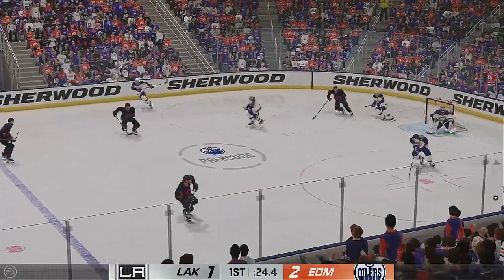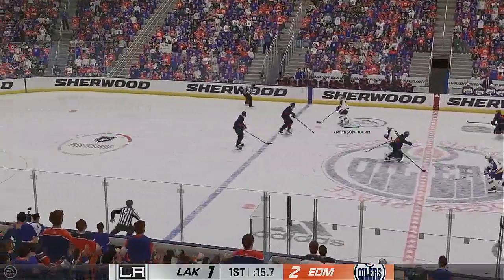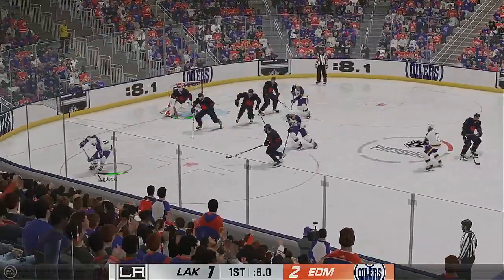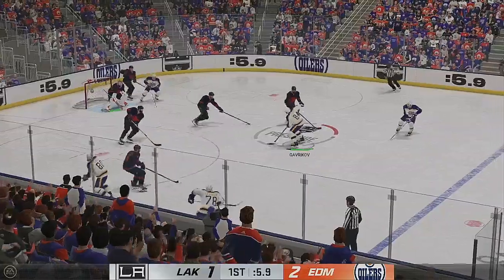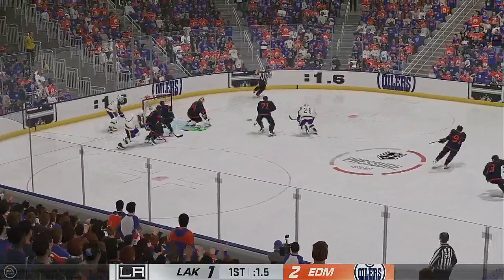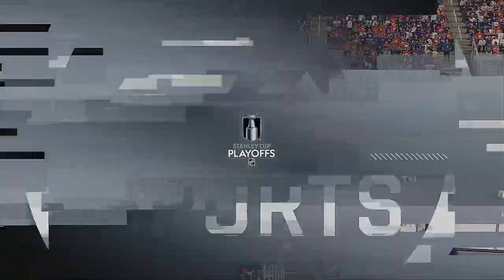Los Angeles has it in their own zone. Dubois taking it from his own end. LA's got it into the offensive zone. Puck scooped up by Dubois. Fires it. Oh, how did he stop that one? Wow. Skinner's made a great save, and even better is the redirect to the corner.